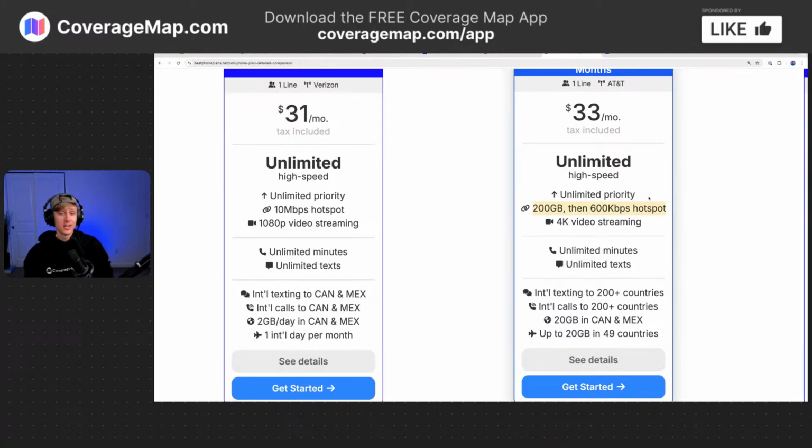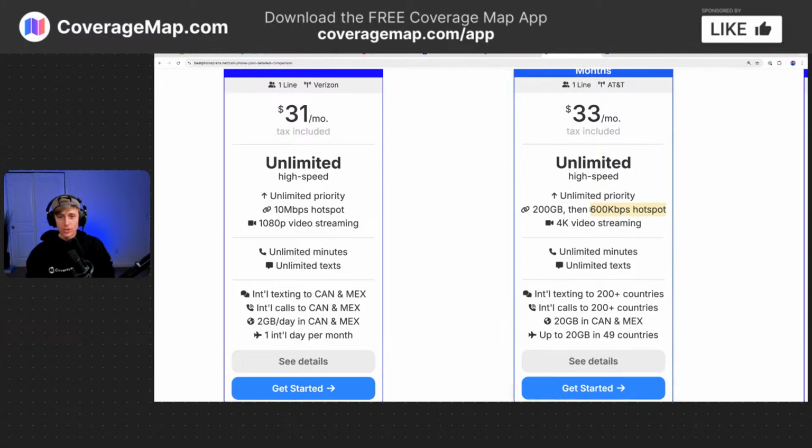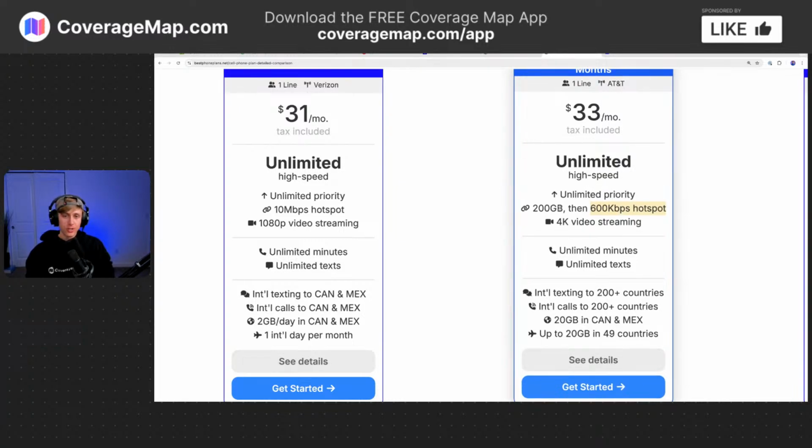200 gigs of high-speed hotspot data. You're getting 100 gigs at full speed, 100 gigs at 8 megabits per second, and then unlimited at 600 kilobits per second. Now, I personally think 600 kilobits per second is too slow, so more effectively 200 gigs of usable hotspot data with this plan.